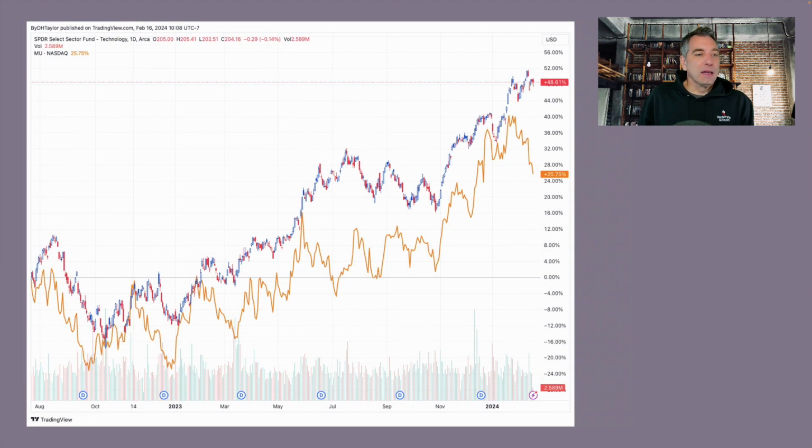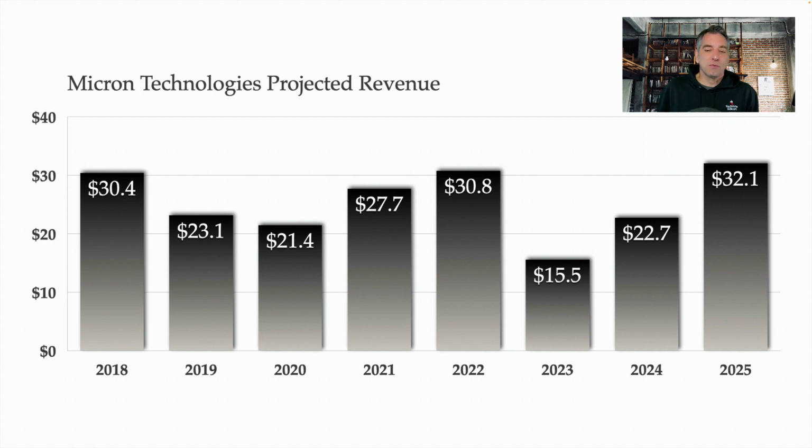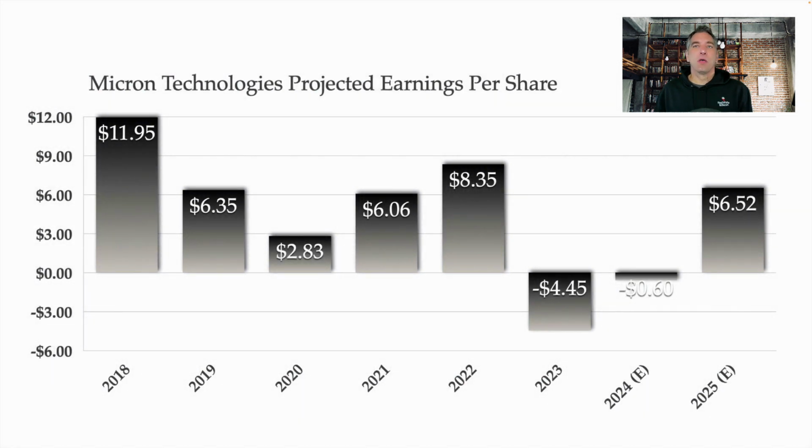And here we're actually looking at MU stock in orange versus the S&P 500. And as you can see, there is some growth there. It has underperformed the S&P 500, SPY stock, of course, but not quite as dramatic as some of the other things. Here is a look at projected revenues for Micron Technologies, MU being the symbol. They're going to get back to trend line in 2025. Projected earnings per share, $6.52.